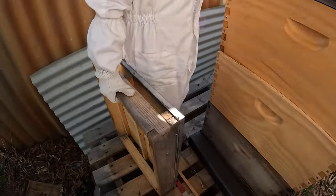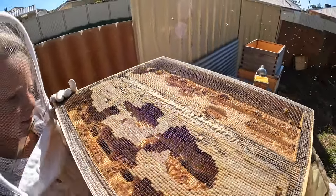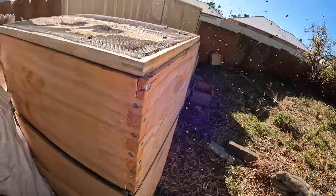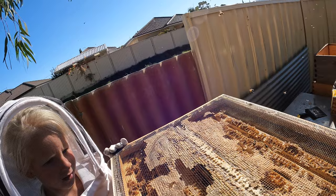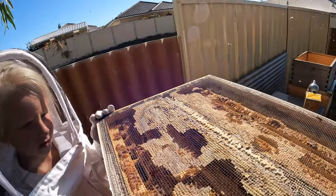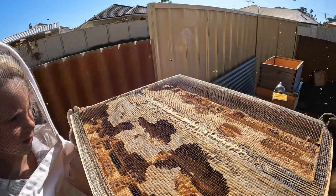Just hold that there. Good job. Alright, so we've still got bees in here. I don't know what's going on there. There's a few deadies on the outside, obviously. There's also a bit of wax on the top. I've got this upside down, which is not cool.